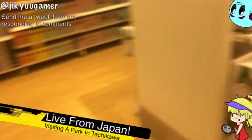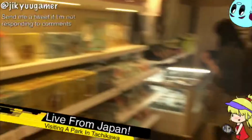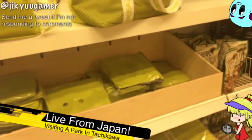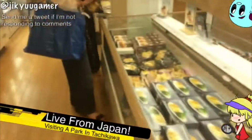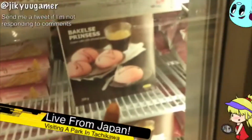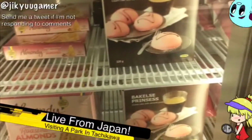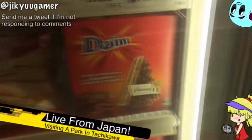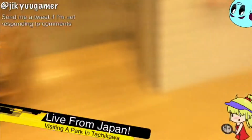So you can get your Swedish beers and stuff. Lots of biscuits, pick and mix. Mixed nuts. Lots of other foods as well, like frozen foods. Oh, these are good. It's a dime cake. Jeez, that looks good. But I can't. I won't be able to get it home, not because I'll eat it, but because it'll defrost and melt.